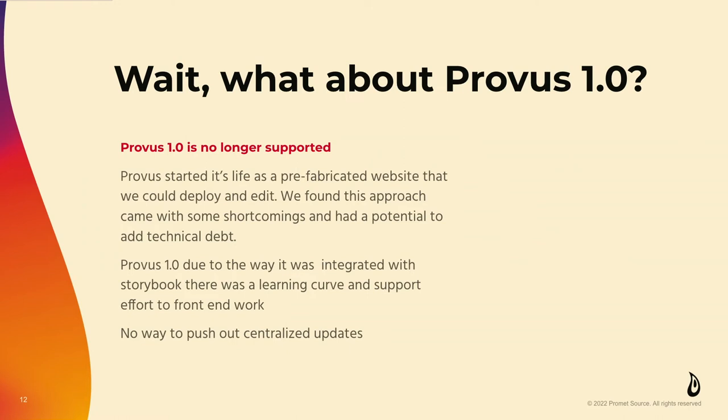So yeah, what about Provus 1? Obviously we're here to talk about Provus 2. Provus 1, big red letters, we put this everywhere, so we'll always support it. It was kind of born out of the same idea mixed with, look what we just built. And it got packaged up into something. And it worked really well, but it didn't age really well. So 6 months down the road, it started to grow a lot of technical debt.